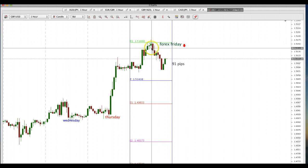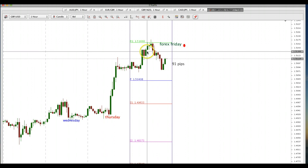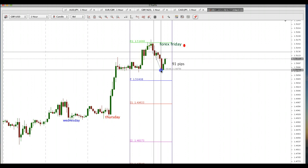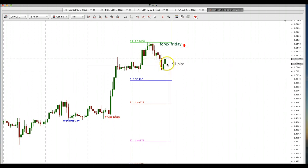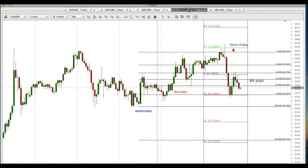So here's the trade setup, and here's the color change, and we would have qualified this trade 8 pips below here, and we could have captured about 60 pips out of this trade. Okay, let's look at another pair.